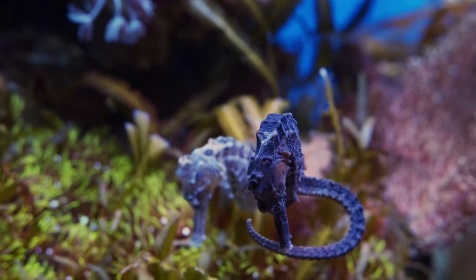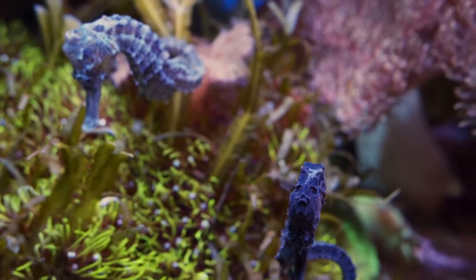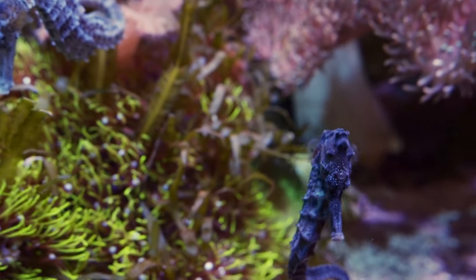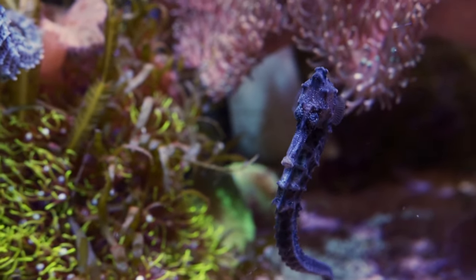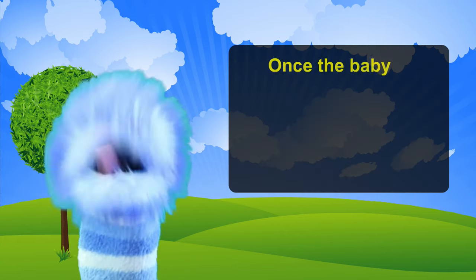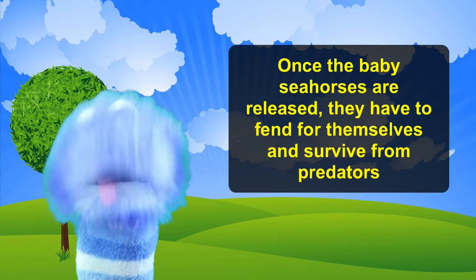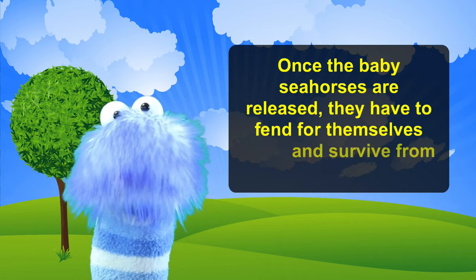And depending on the seahorse species, these eggs remain in the brood pouch for up to a month to a month and a half until the eggs are ready to hatch. Once the baby seahorses are released, they have to fend for themselves and survive from predators.